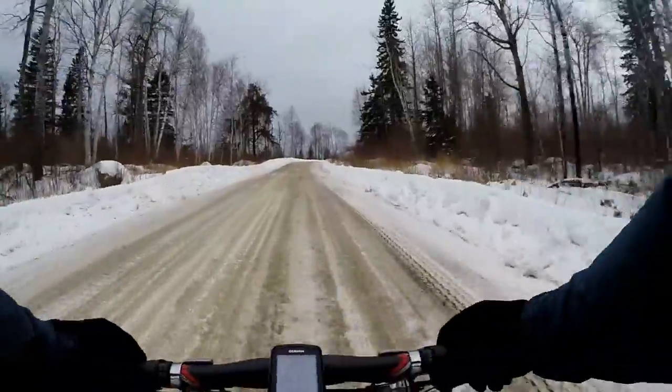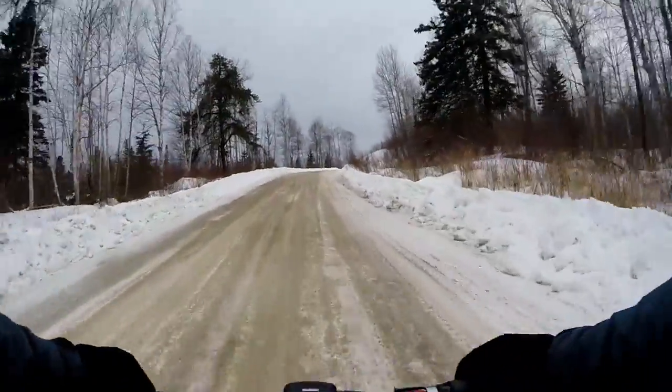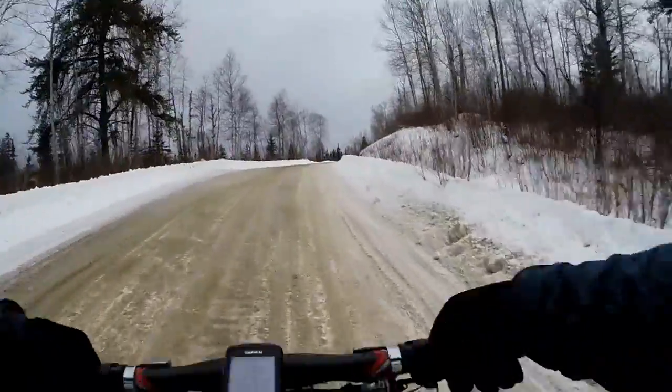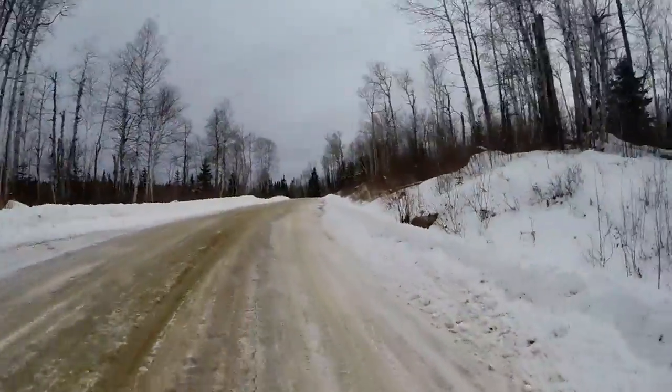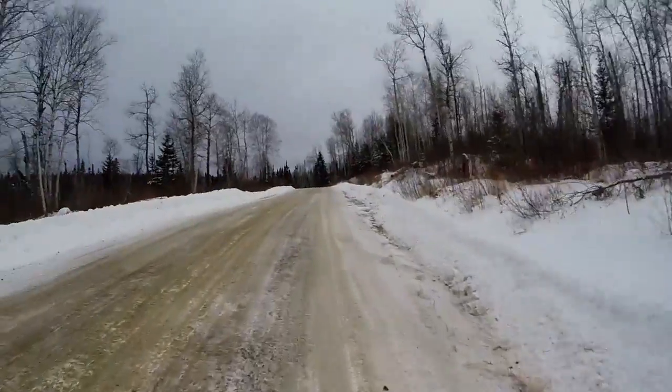Well, one good thing about it being so hard is nice low rolling resistance, but I'm just going to be careful on the downhills because we're out here by ourselves, and I didn't check my cell phone if there's reception out here, because if we hurt ourselves, we could be in trouble.